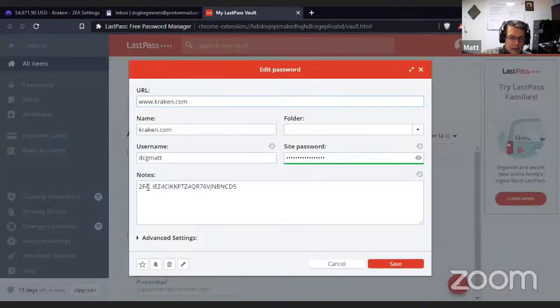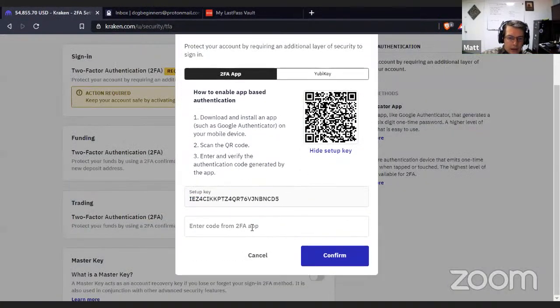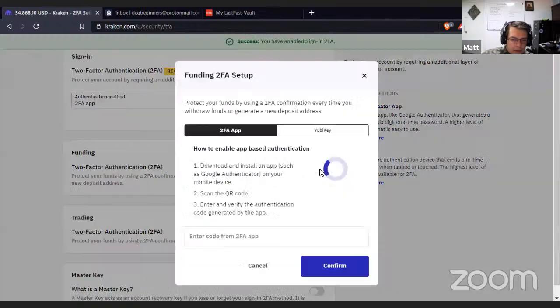And actually, you know what? I should have labeled that. This is going to be sign in 2FA. I'm about to go set up funding 2FA. So we'll save that, come back to Kraken, and now I've got to enter that code in that they gave me. Oh, it just changed on me. And okay, now we're good. You've enabled sign in 2FA. Awesome. Funding, I'm going to turn that on.